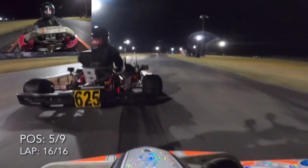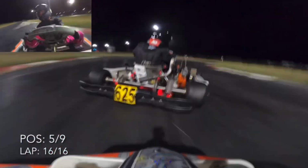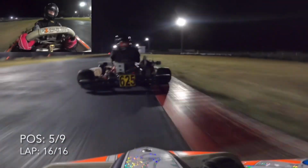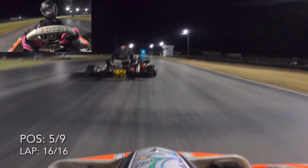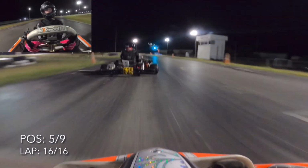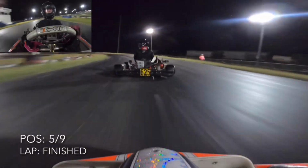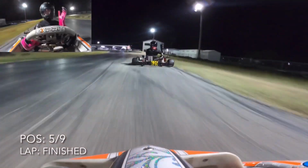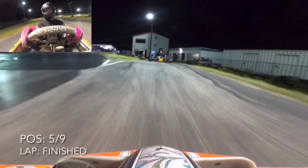Going through 7, again, really close, not quite able to be there. Turns 8, 9, we're right on his bumper, but still not able to catch up to him. And it's going to end up in 5th place. So that's a Karting with Chris video confirmed yet again, another 5th place, as I accidentally banged into Landon there. Sorry, Landon. But that's another Karting with Chris video confirmed.